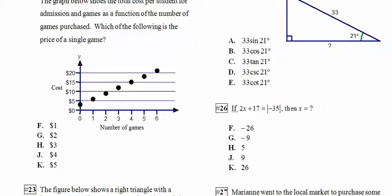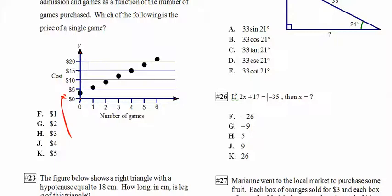You paid $3 to get in, so that's $3 right there. And then, after you've played 6 games, you've paid about $21. So, 6 times X plus the $3 equals 21. 6X equals 18. X equals 3. Now, I'm guessing there. I'm not sure. But let's take a look.